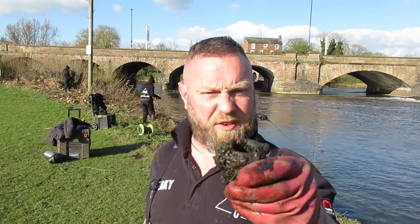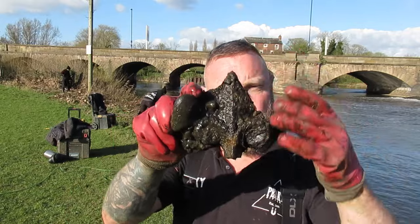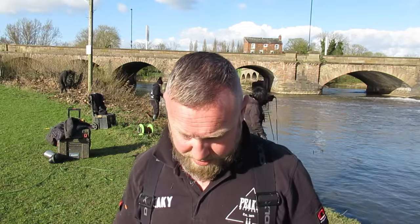We've got like a flangey thing here, but I'm going to take it back and clean it in case. Probably just off a car, but we'll check it. And if you look carefully in here, big ball of crud, and we've got the remains of a, well, fence topper, which is good. A couple of them today.